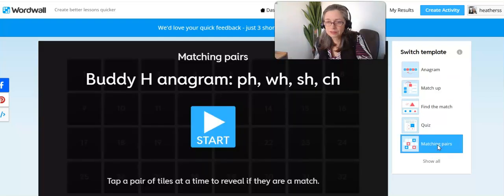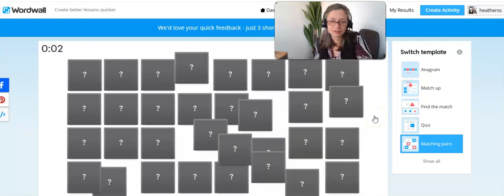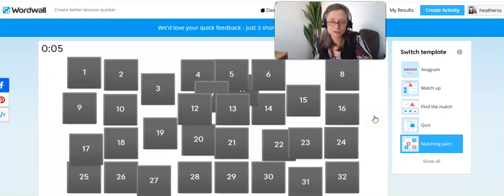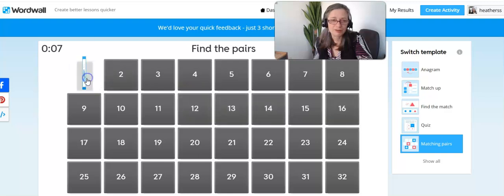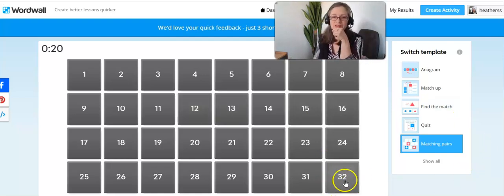Matching pairs. They actually love this, but I think 16 is going to be too much for this activity. It might just take us a while. I started off thinking they're not going to love this, but they love calling out numbers. So this is also a hit. But 32 guys, this is going to be too much, or you might want to think about doing one with less. I don't know.